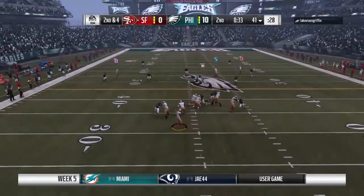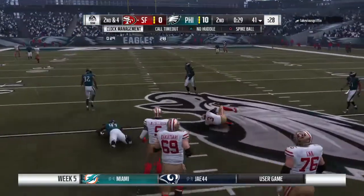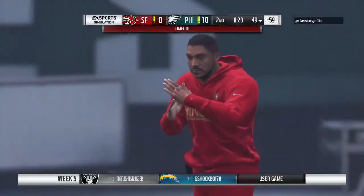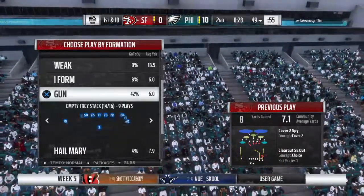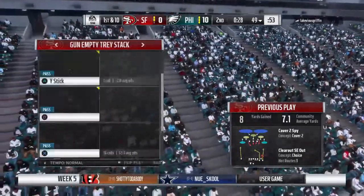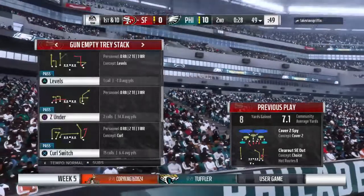On second down, here's Griffith. Forced out to his left. And now he'll tuck it and run. And he'll be brought down just shy of midfield at the 49-yard line. And now we won't see a play on first down. We're going to get a timeout instead as they stop it with 28 seconds to go in the first half of play.